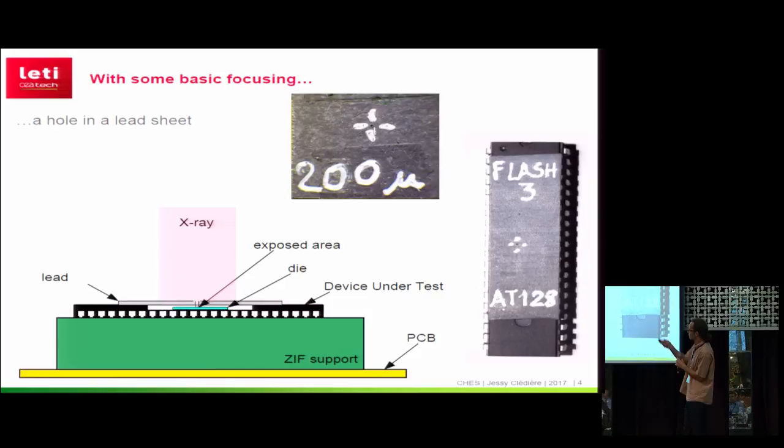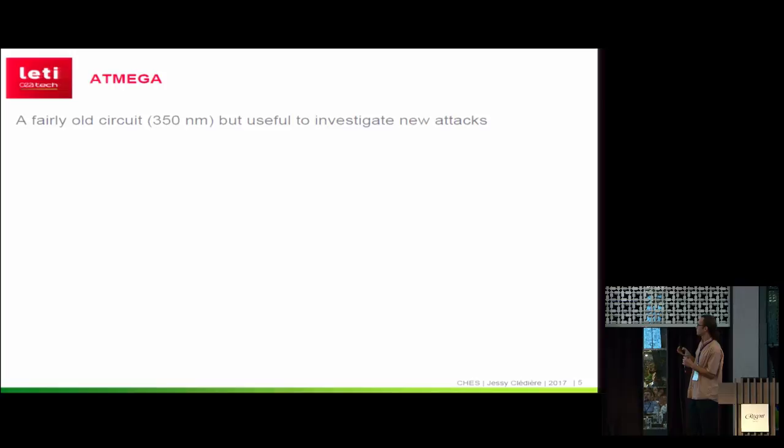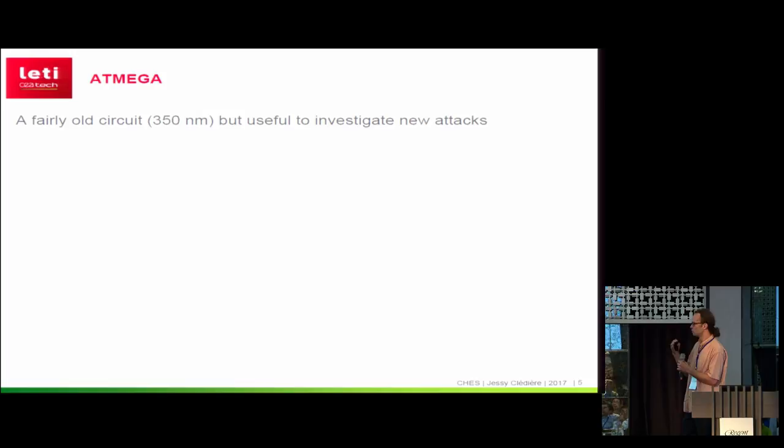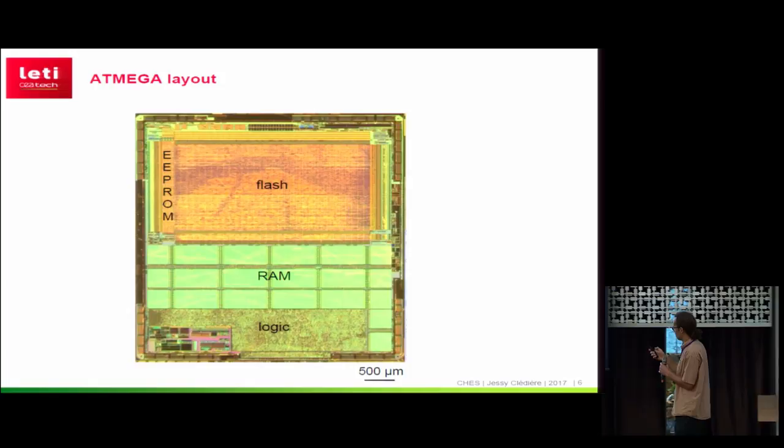The circuit we've been using for such experiments is an Atmega. Quite an old circuit, a 0.35 micrometer circuit. So lots of people will say it's too old to look at security on this kind of circuit. But it's a very nice circuit to investigate new attacks, because we know these circuits very well. We have reverse engineered some parts of it. So we found that it's a nice circuit to do this test. So this is the Atmega. You have a large flash memory, some EEPROM, a lot of RAM, and some logic area.